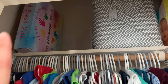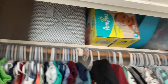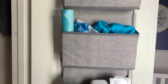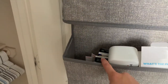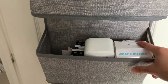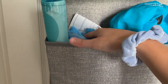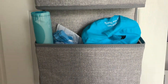Up top, I did end up putting his letterboard up there. I use that for his monthly pictures and everything else is still the same from when I showed y'all earlier. This has changed a lot. So this is the organizer. Down here, I have his prescription creams again for his eczema, thermometer, the Nose Frida box with extra refills. In this one, I have his hat that he wears sometimes, the diaper bags still, and there's some papers in here for his baby gate and stuff on how to assemble it.